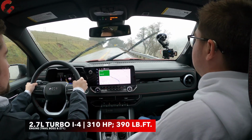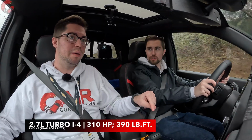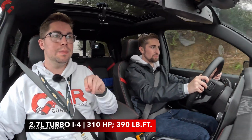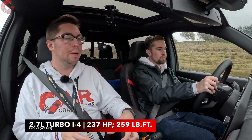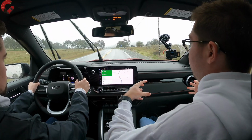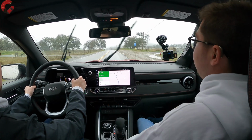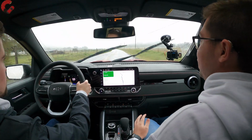Yep. And with this model, we have 310 horsepower, 390 pound-feet of torque. So it's a pretty significant boost over what you get with the standard setup. That's 237 horsepower, so it's about 80 some horsepower boosted over that, and the torque is very significantly boosted as well. You really feel that nearly 400 pound-feet of torque when you get behind the wheel of this Colorado. It's definitely enough to really push you back in your seat and accelerate this mid-sized truck. I mean, it's not super small, up to 60 miles an hour very quickly.